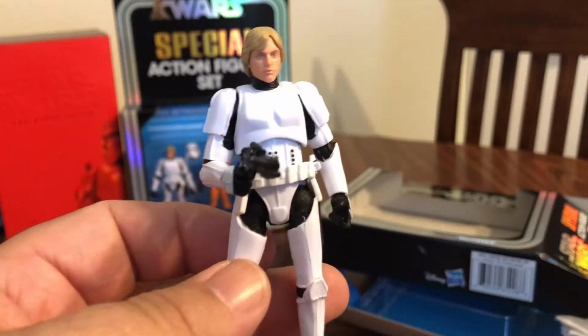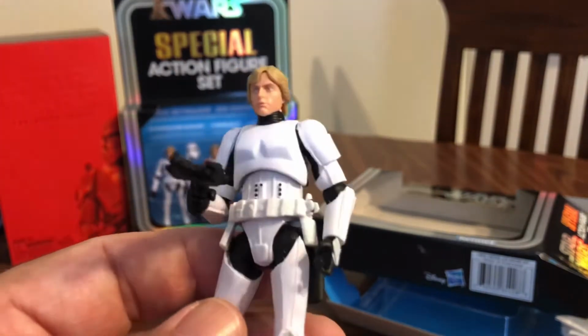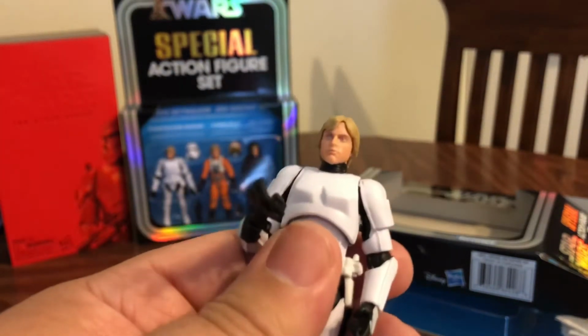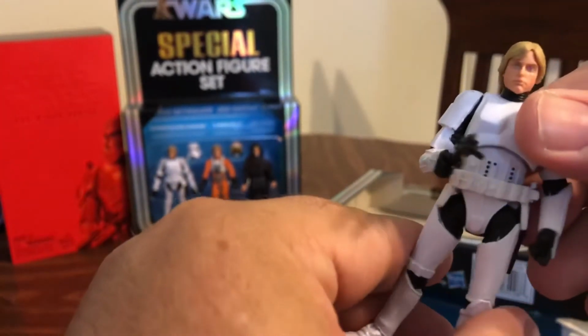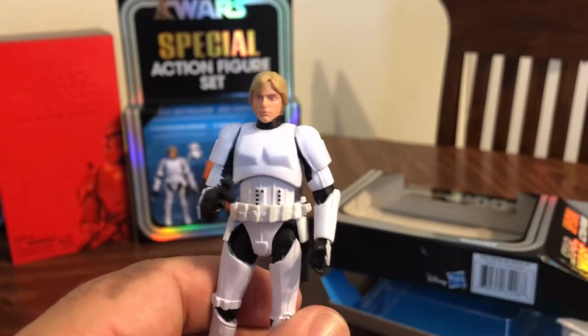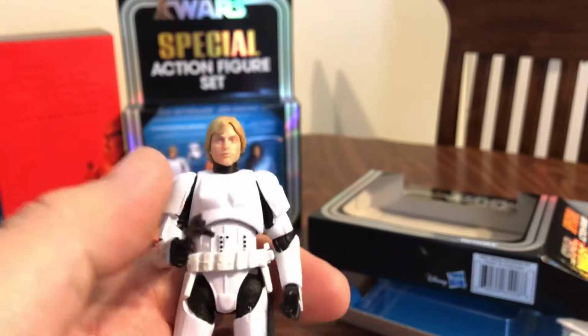Of course, we recently got the Han and Stormtrooper from Target, so this is a nice companion to go with that. Hoping this gets released on a vintage card, because wouldn't it be cool to have it? Obviously, it wouldn't be a Power of the Force card, but have that picture from the Power of the Force card from way back when, and put this figure on it. I'd love to see that.